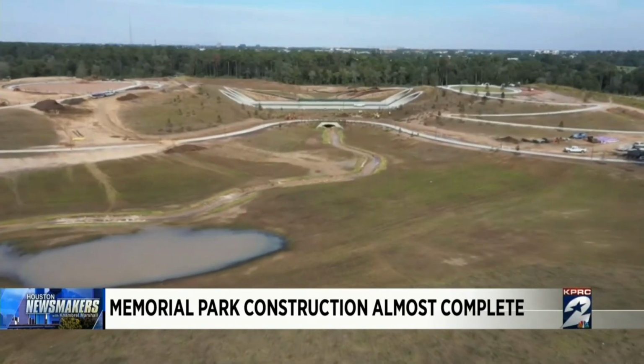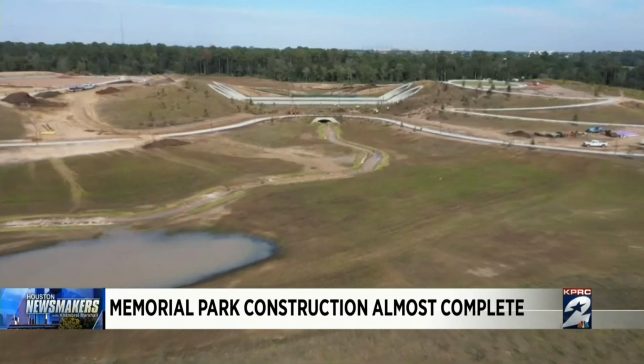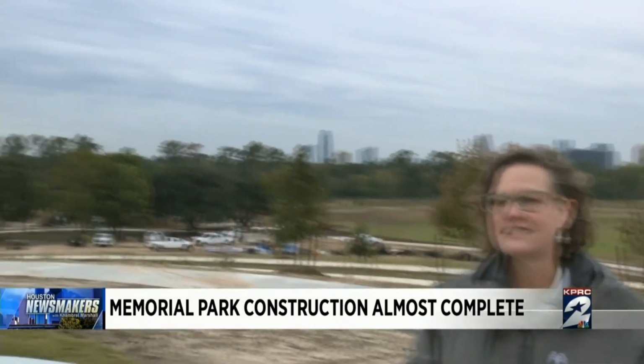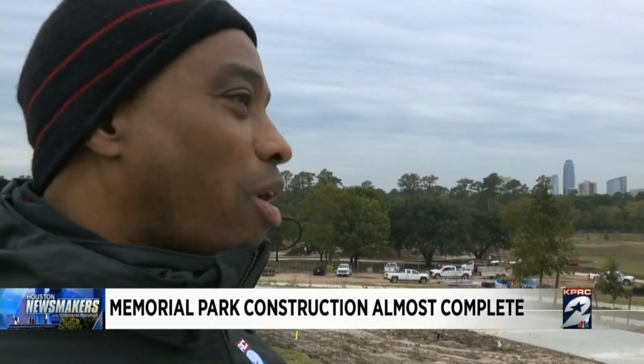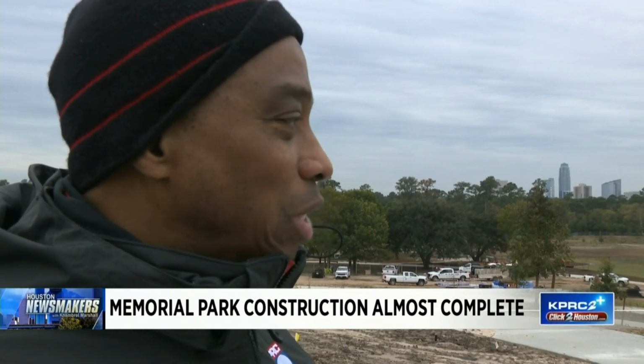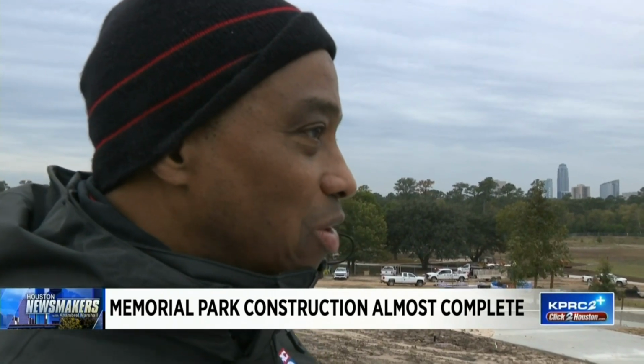You told me something earlier about the size of Memorial Park and how it relates to one of the more famous parks that we know, Central Park. We hear about Central Park all the time. What is the relationship in size between Central Park in New York and Memorial Park here in Houston?